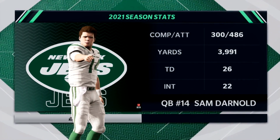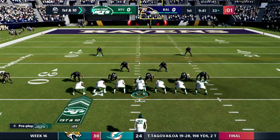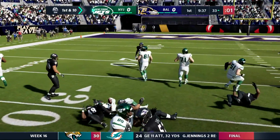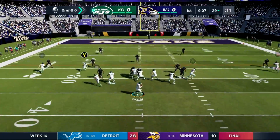26 touchdowns, 22 interceptions, 4,000 yards on the season. This is easily, out of the 2 years we played with him, the best season he's had. So 1st and 10, handoff. Lamichael Pirine getting his first career start at running back. He picks up 4 yards. Right away, Deion Carter checks in.